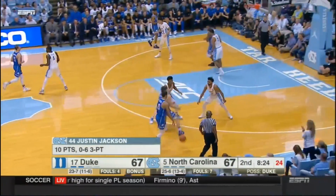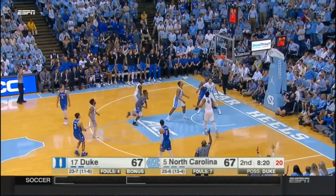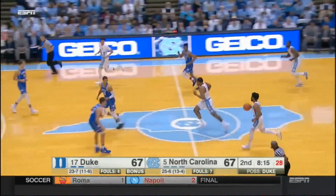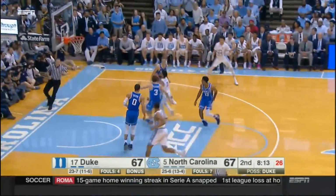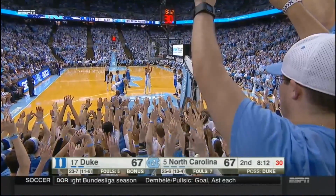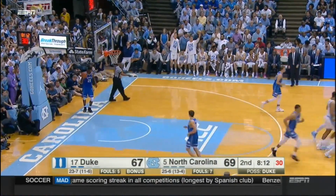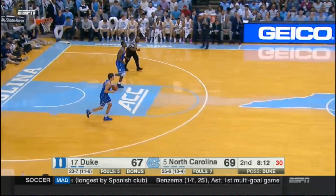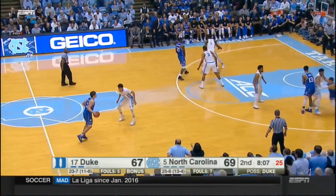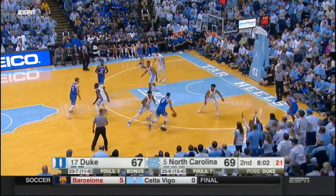Well, anytime you play against North Carolina, every defensive player has got to get to the defensive glass. Loose ball rebound down to Hicks after the miss by Allen. Barry draws the foul. So Barry's got 3. Those are the first points for Joel Barry in the second half, after 19 to lead all scorers in the first half. And Justin Jackson yet to hit a 3. I think he's 0 for 6. He's guarding Allen right now.